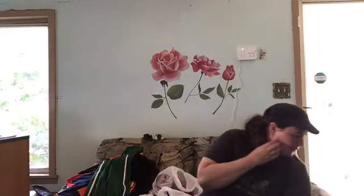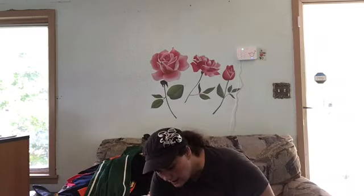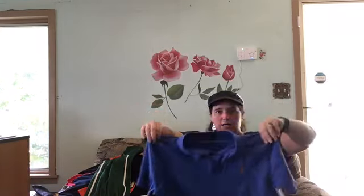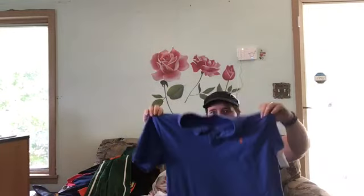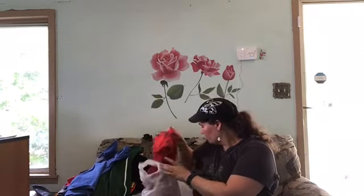I thought I had a few other bags, not many, purses. They must have gotten thrown in with one of the other bags. This is Polo by Ralph Lauren. Just a typical old blue polo shirt. Their price was $10. Paid $1 for that. And one bag down.